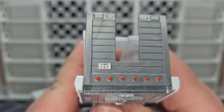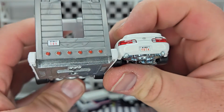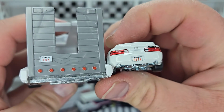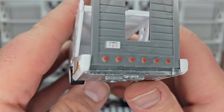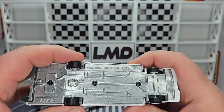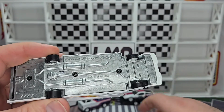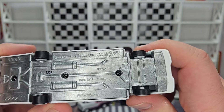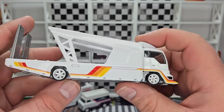There is some print on that ramp. It says, oh, look at that, Toy Yoda. The truck says toy, car says Yoda. Hilarious. Taillight print's done up pretty good as well. This model is just ridiculously wide. It's just crazy wide. There is the base deets, though, just a raw Zamac base.